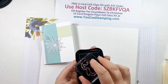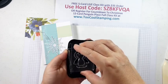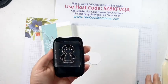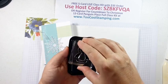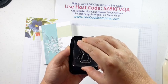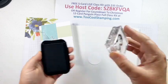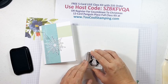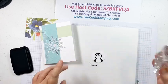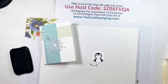We're going to start with that basic penguin image and Memento black ink. Now to get a nice black, to get really good coverage, I like to kind of smush it and turn. Not just tap, but kind of smush and turn. It's a technique. Smush and turn. So there is our cute little penguin.